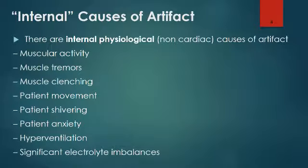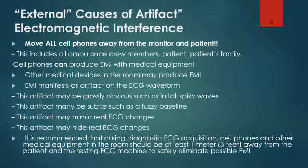Here are some non-cardiac causes. You have muscular activity, tremors, clenching, patient movement and shivering, anxiety, hyperventilation, and even some significant electrolyte imbalances. There are some external causes, some of that artifact: EMI, or electromagnetic interference, which can be caused by cell phones when dealing with medical equipment. Not only cell phones, but other devices in the room may cause that as well.